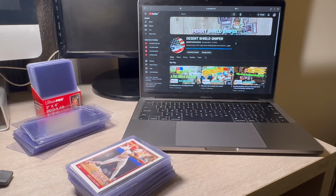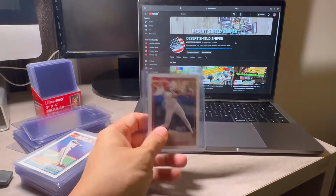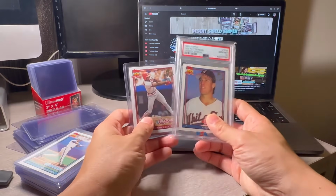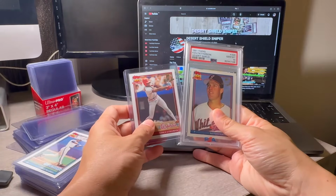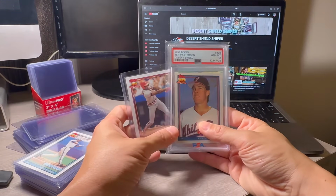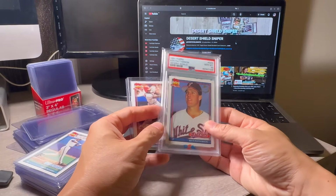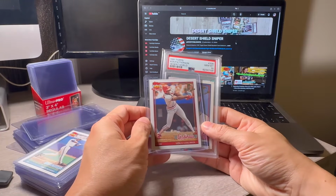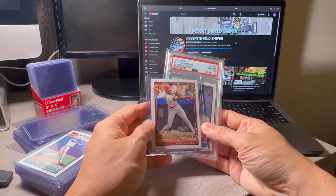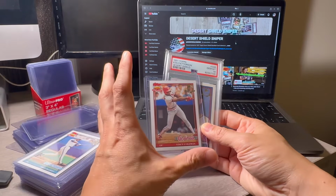Now, the other thing I want to talk about is raw versus graded. Okay, and this is more about if you're collecting as an investment. Now, I find that I enjoy collecting both, to be honest. And as a collector, I enjoy chasing for the higher grades, chasing for that perfect card. But the raw also satisfies me because it's easier to collect in a way, especially if you're not too picky about the condition.